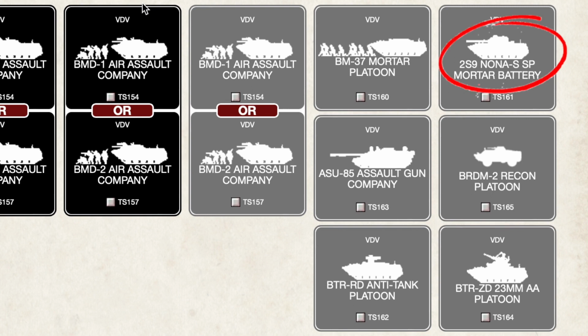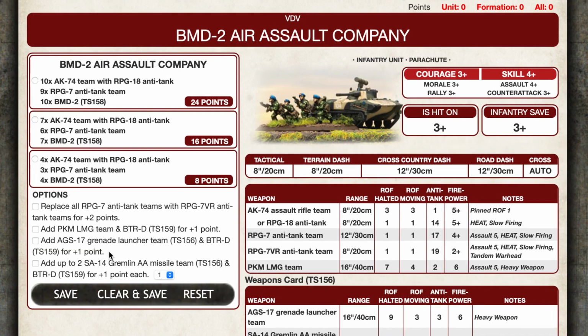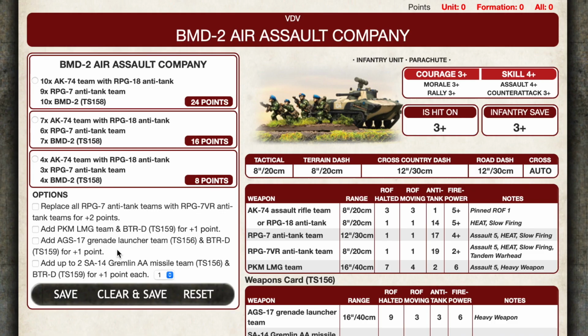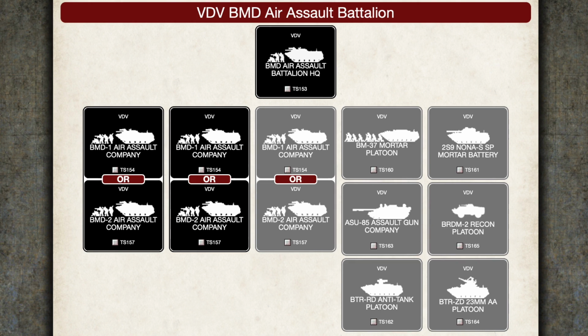The Nonna S SP mortar uses the BTR-D chassis, but again there's a separate box set for that version. However, if we go into the BMD Air Assault Company, there are BTR-Ds in here as well. While the main infantry transport is the BMD, check out the options. The LMG, AGS-17 and SA-14 Gremlin teams you can add to the company use the BTR-D. So while your riflemen ride in BMDs, the specialist teams will ride BTR-Ds, utilising the extra space for ammo and equipment. So if you plan to trick out your air assault company, you'll need a few of these resin kits.